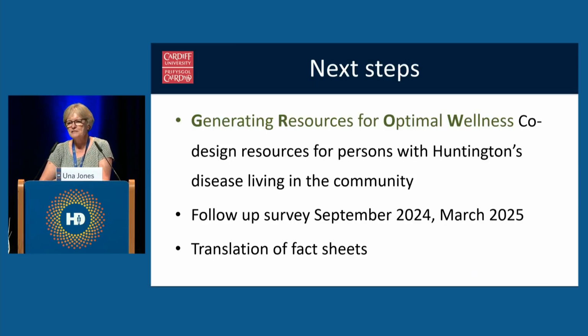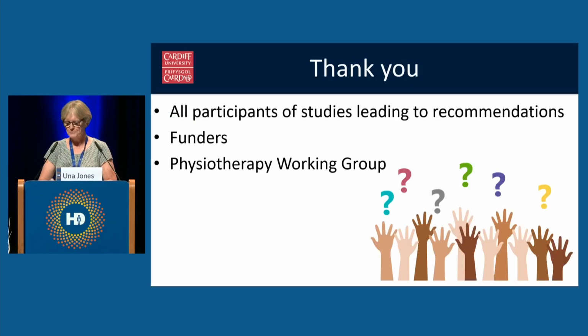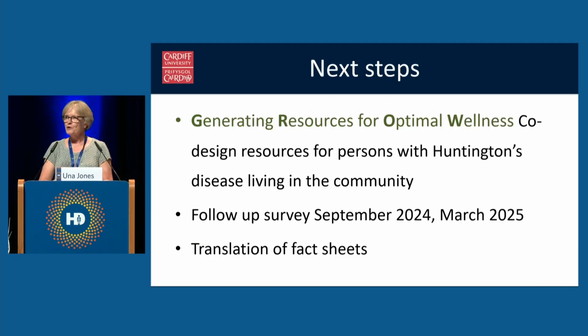So what are our next steps? Our big next step is co-designing resources for people with Huntington's disease living in the community. If people aren't getting the resources from the clinics they attend, how could they get information? So we have a GROW co-design workshop tomorrow in the Amsterdam room. Anybody who is attending here is welcome to join that co-design workshop. We are also doing a follow-up survey to see if providing information has changed practice and action in the clinics, and we want to translate our fact sheets.